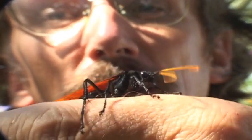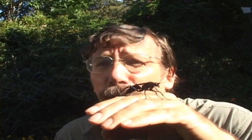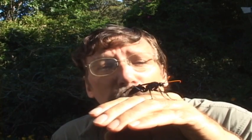On the other hand, one of the largest wasps is the tarantula hawk wasp, which has a powerful sting, but is only a threat to tarantulas. At least I hope.